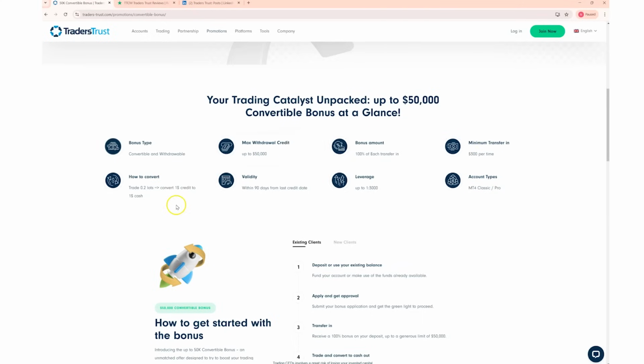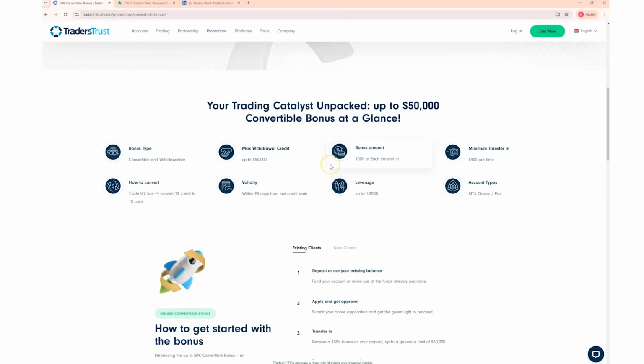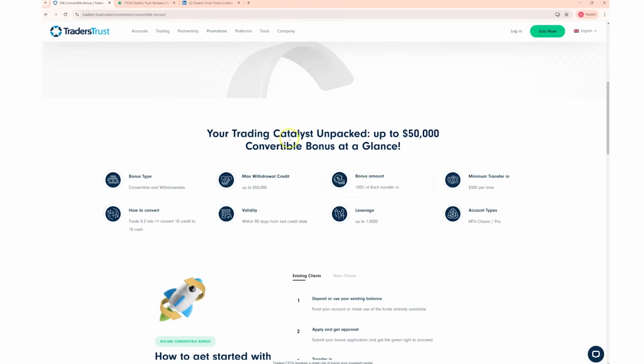Then how do you convert it? Every 0.2 lot that you trade, you convert $1 of the credit into cash. And you have a 90-day period from your last credit date. So it doesn't cost anything to apply for this bonus, get the credit and convert the credit at a rate of 0.2 lot per dollar of credit that will be converted into cash.